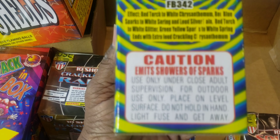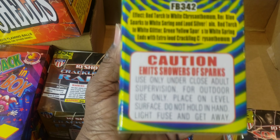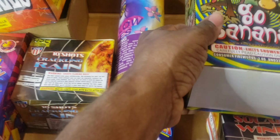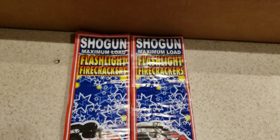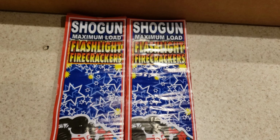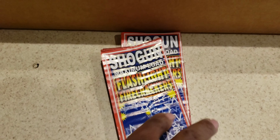I think that's supposed to be rain. Loud silver rain. Red torch to white glitter, green yellow sparks to white spring, ends with extra large crackling chrysanthemum. That's from Firehawk, and that's Go Bananas. Oh yeah, Pyros, I got ahead of myself. I said last but not least, but these are the last product. We got 2 100 strips of Shogun flashlight crackers. Also go in this box. Apologize for that.